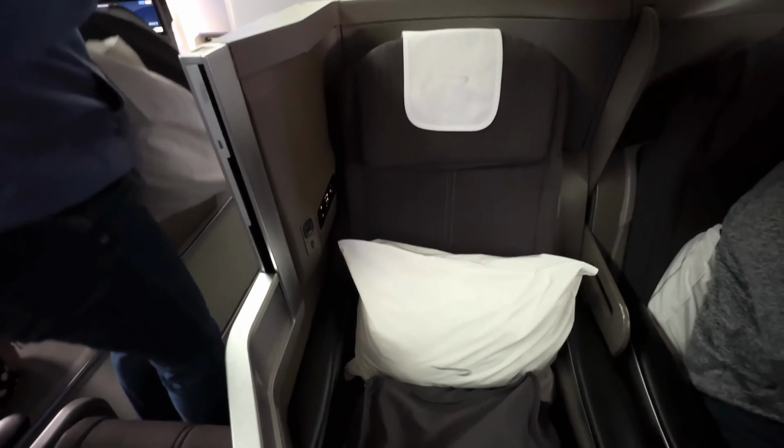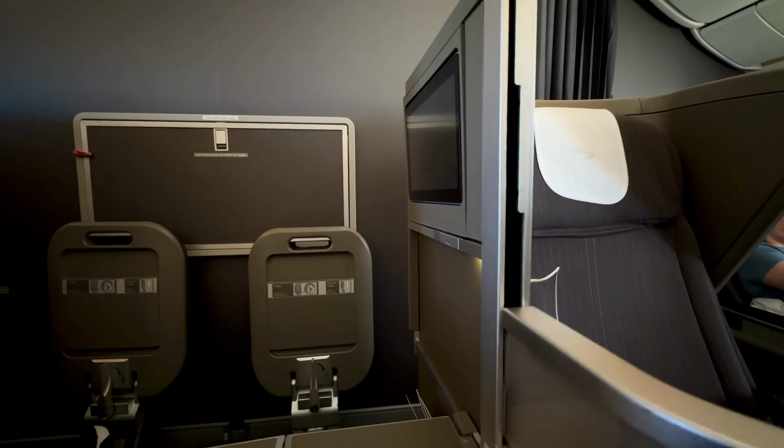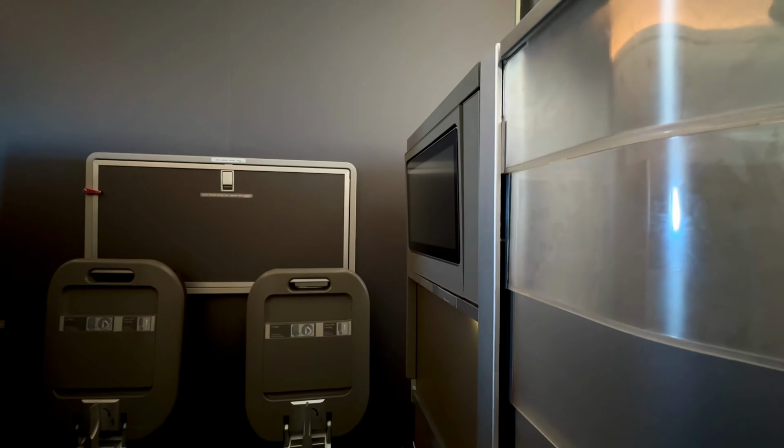Between the aisle seat and the first of the middle seats, you do have this divider. We couldn't get this to stay up. However, then we noticed there's an actual button at the top, just at the right hand side of the divider, that you push, and it's electronic. Something people always complain about in this seat is the lack of storage. This small compartment here is the only storage you have.